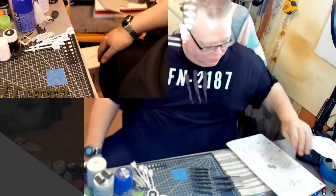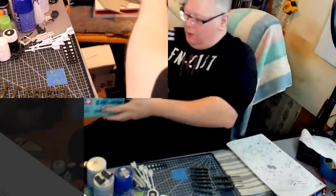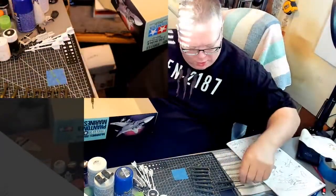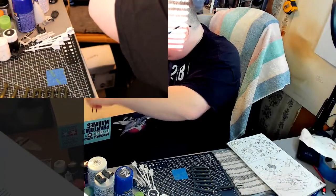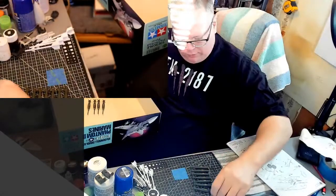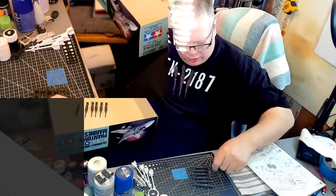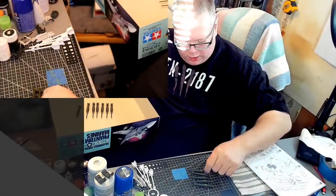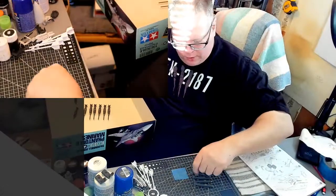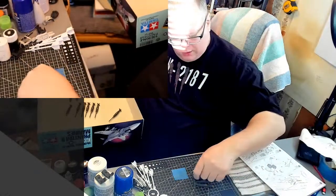Let's see. Got my instructions here. And what am I going to do? I'm going to put them on top of the box. This is the box, by the way. Big honking box for this thing. So I'm just gonna put them in here so that they can dry. And then I don't have to worry about accidentally touching them and stuff like that while I'm working on the landing gear. It's because with all the armaments on this plane, I'm kind of running out of room.